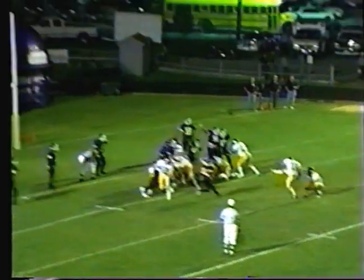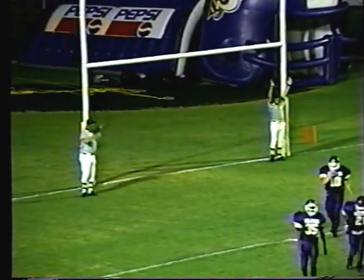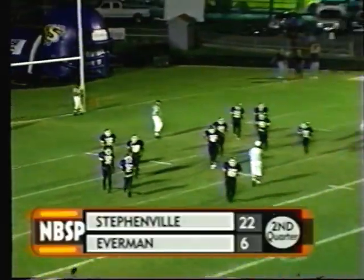Borat getting set. The hold. The kick is on the way. It is up and it is good. With 2:41 to go in the Cook Lumber second quarter, our score, Stephenville 22, Everman 6.